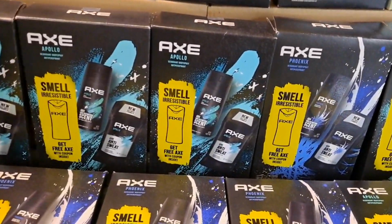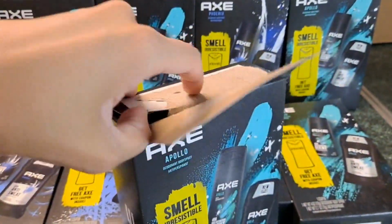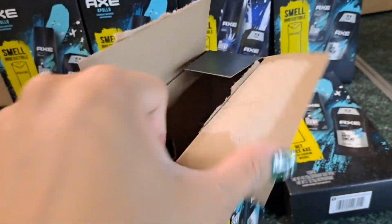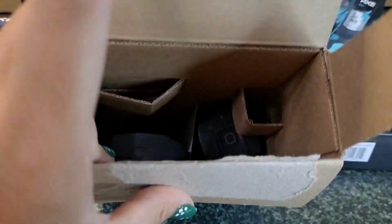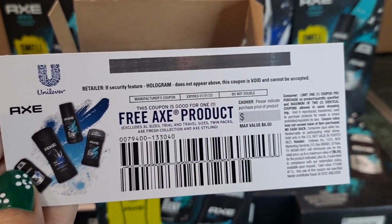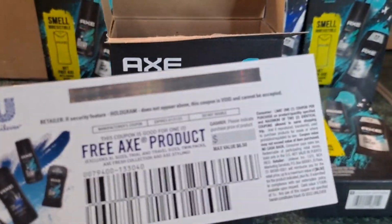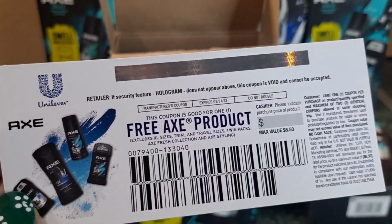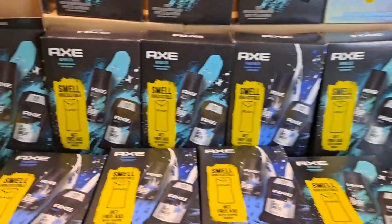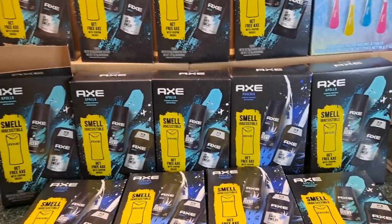I didn't open this box yet because I want to show you guys what the coupon looks like inside this gift set so you have an idea. As you can see, you need to really open the box to get the coupon, and it's a free Axe product with a max value of $6.50. But because the price of this one is $5, the coupon will take off $5. So for the 5 Axe, that's $25, $5 each.